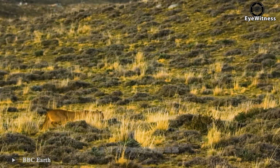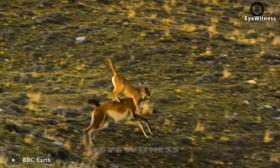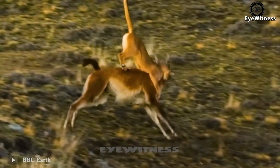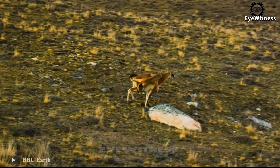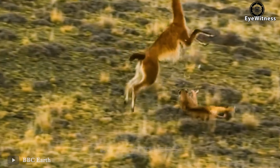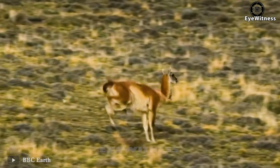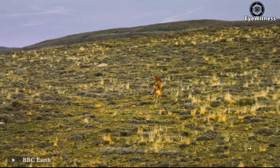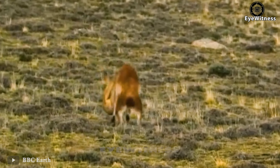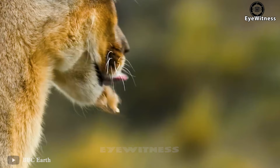Spotting a guanaco, the lion runs up and jumps on the guanaco. It was thought that the guanaco had been caught by the lion, but immediately the guanaco turned around. The rotation of the guanaco caused the lion to lose its grip, leading to a fall. The angry lion tries to chase the guanaco. The prey tries to escape with its speed and agility.